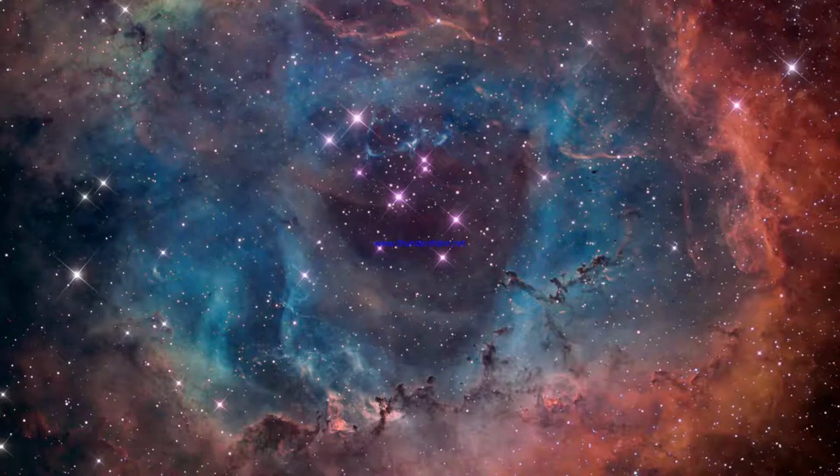Every star starts off from a cloud of dust and gas called a nebula, as you can see in this image. Over time, gravity pulls all this dust and gas into one point to form a protostar, which is the beginning of a star. But why are some stars bigger than others?